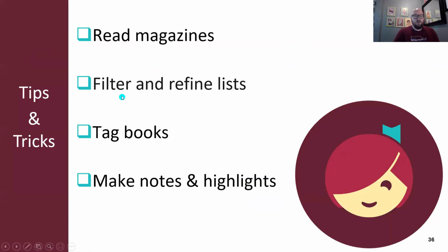All right, so we have 4 tips and tricks we want to cover before we go into that open Q&A section. The first one is all about magazines, so the different ways to read and enjoy them. Then we'll look at filtering and refining lists to help you find books you like faster. Then we'll talk about tagging titles, and then we'll wrap up with making notes and highlights.